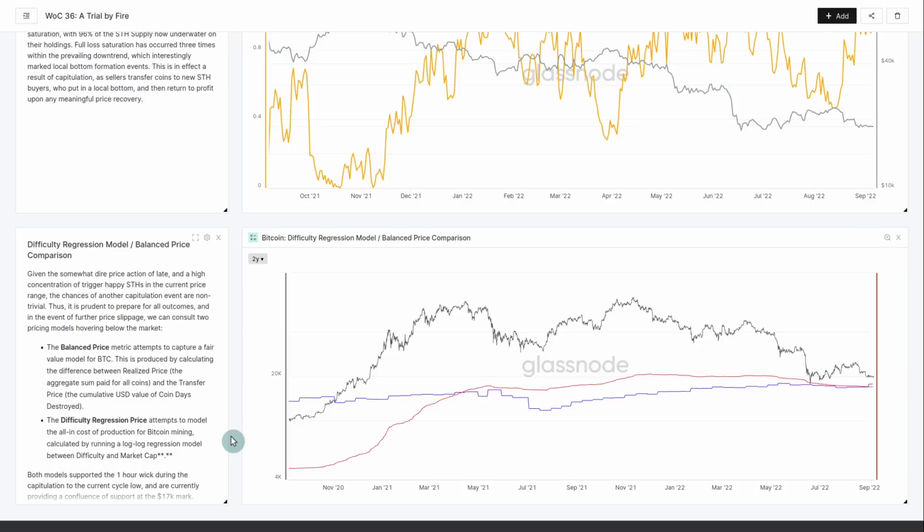So what we do is take a log-log regression between difficulty and market cap, and it helps us estimate the cost of production. There have been a number of studies done over recent years where people have tried to estimate it using different power rates and different rigs. Recently a bunch of these studies came out and they were all hovering around the same price, something around 17.5K. We also caught the wick on both of these models back here, as we had that sell-off down below 20K for the first time. So there is a fundamental support level down there at 17K.